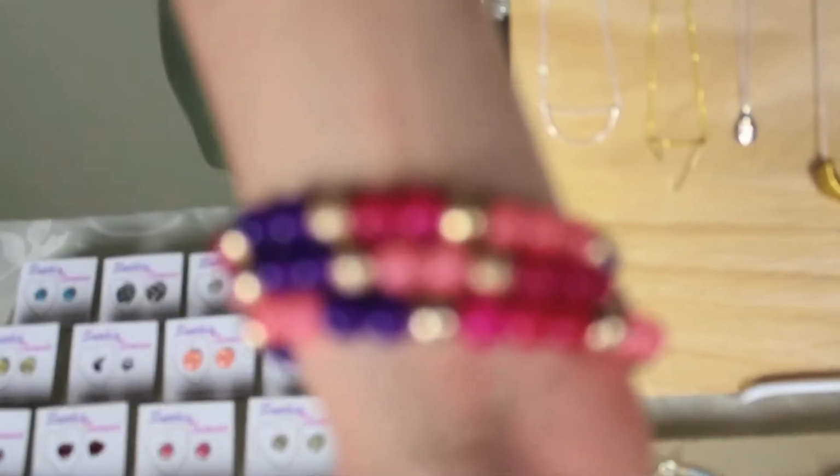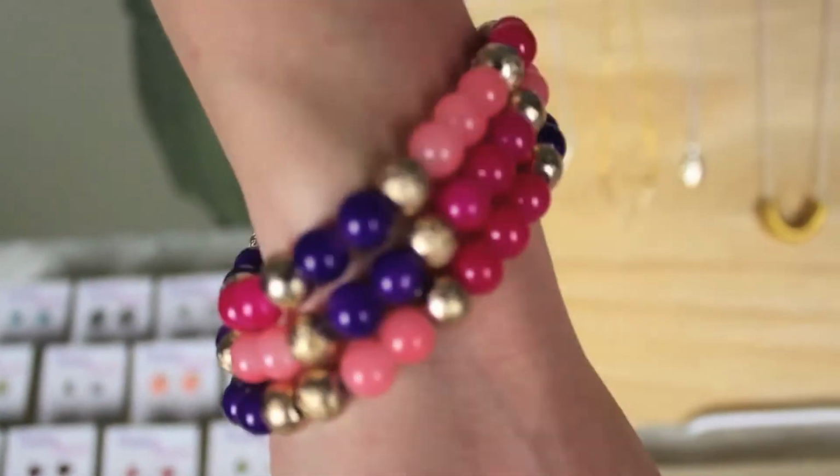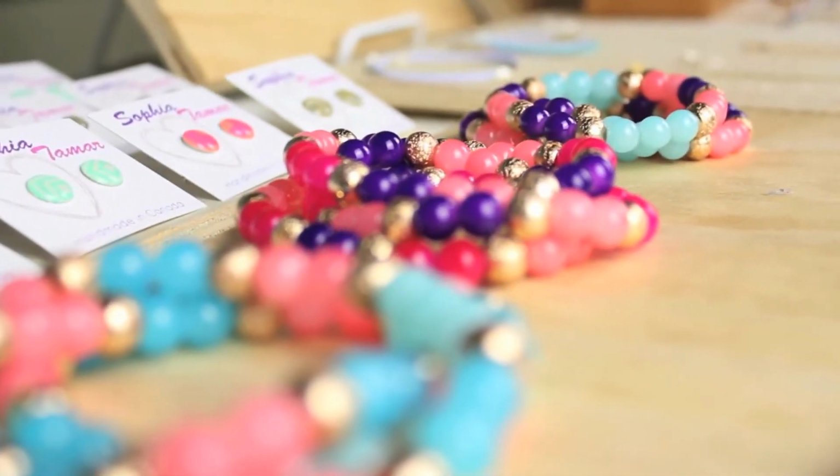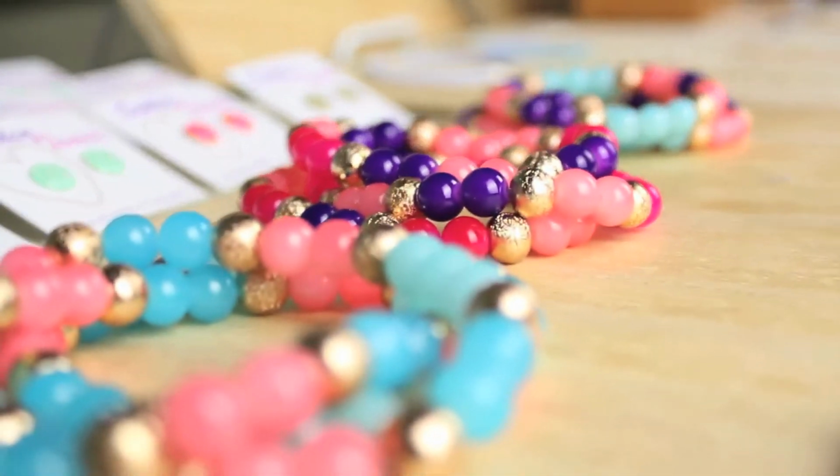So what colors and shapes are your favorite to work with? Usually pink, purple, and blues. I'm drawn to those colors, and they do happen to look really good together. Currently, I'm trying to switch it up a little bit, trying to get a bit more greens and mints in there. So right now I'm doing more corals and greens, and seeing how that goes.